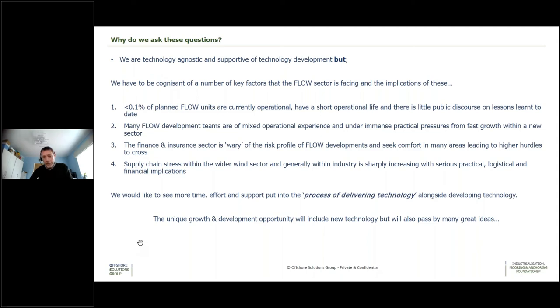So key message from me is really I'd like to see a bit more time and effort and support put into the process of delivering technology alongside developing technology. I think the last couple of years have been really exciting in terms of some of the technology that's been developed, but I'd like to see that conversation evolve into how we actually deliver that technology. Because what I don't want to see is some of the unique growth and development opportunities we've got for new technology be bypassed, as many ideas in other sectors have, just because they couldn't deliver alongside develop.